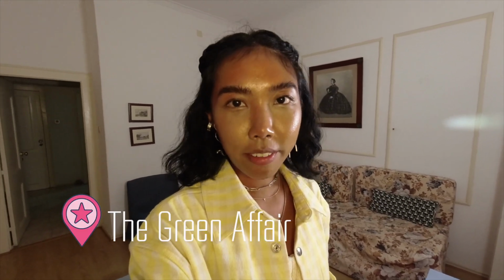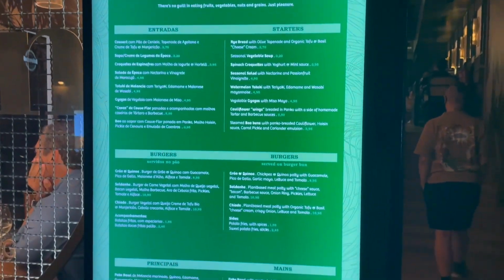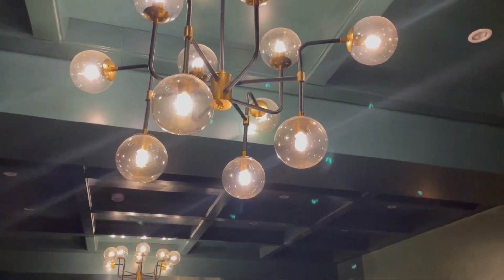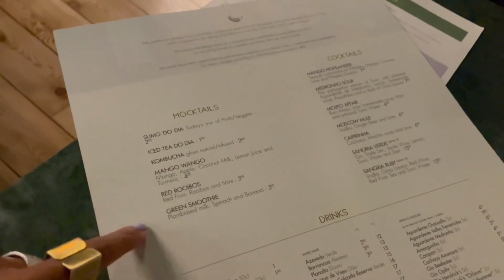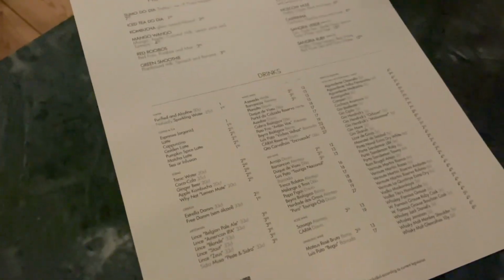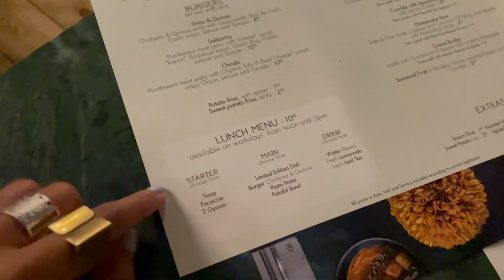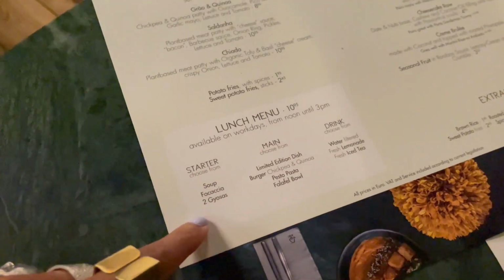Next on this vegan list is this place called The Green Affair. So there are mocktails and cocktails and a lot of drink options. Here's the main menu and then they have a separate pizza menu. Although we came for dinner, you could get this lunch deal here for only $10.95.